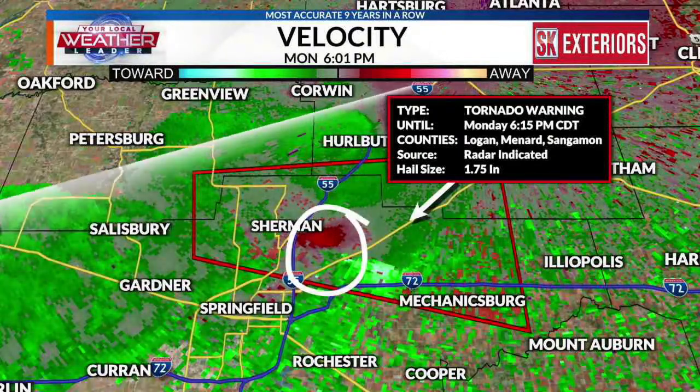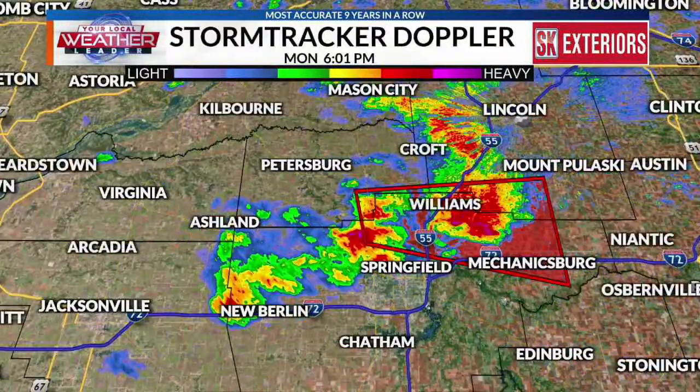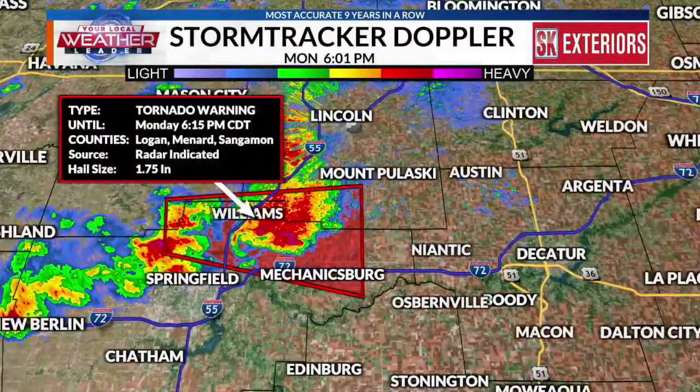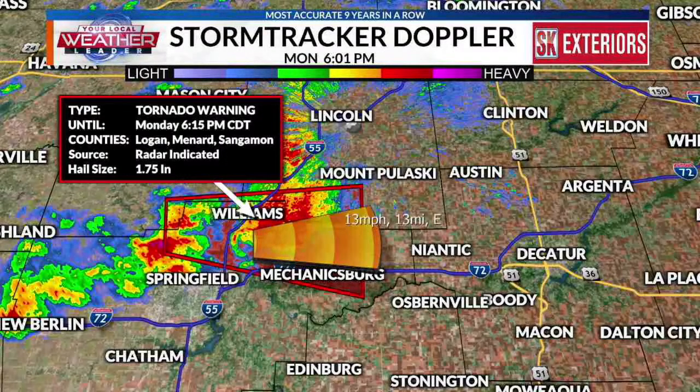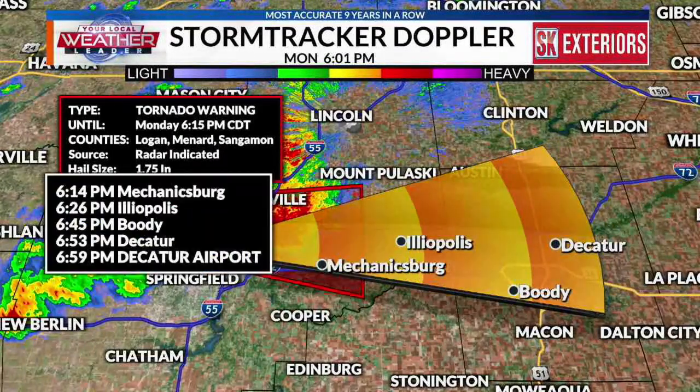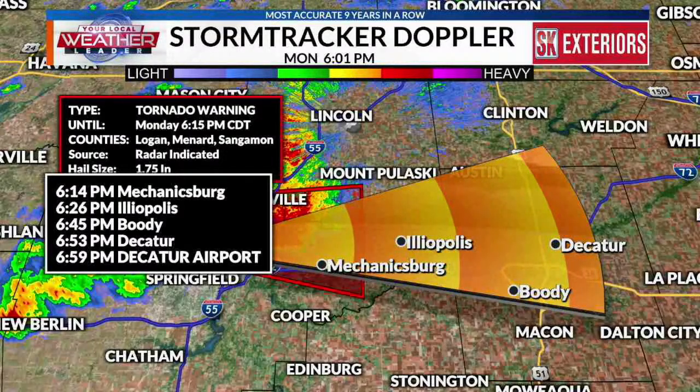And really quick, I don't want to forget about where we are. I am going to put a track on it. Things are still moving between about 30 and 40 miles an hour. It's about 35, so let me put another track on that. Okay, and let me just name these cities really fast, and then we're going to give it to control because they've got Mark Maxwell on the line. So Mechanicsburg 6:15, Illiopolis 6:26, Boody 6:45, and if it goes all the way to Decatur, 6:53 at the airport, just before 7 o'clock.